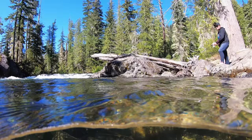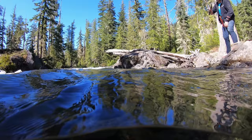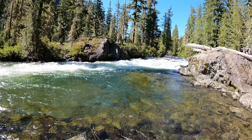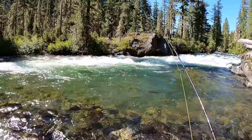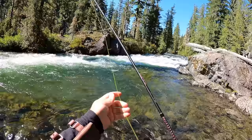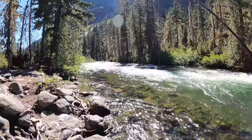All right, right there, nice and slow, fishing deep. Oh, that's a fish. Oh, we had one for a second. My drag might have been really loose. We had one right down there. Oh, man. All right, come on. Let's repeat that. That's where they're hanging out.